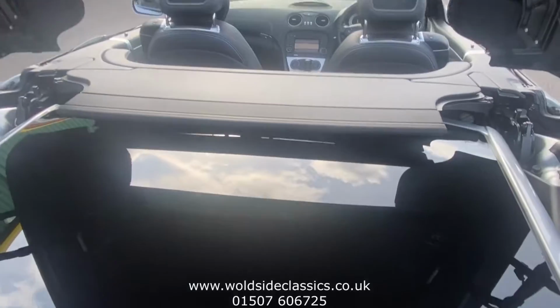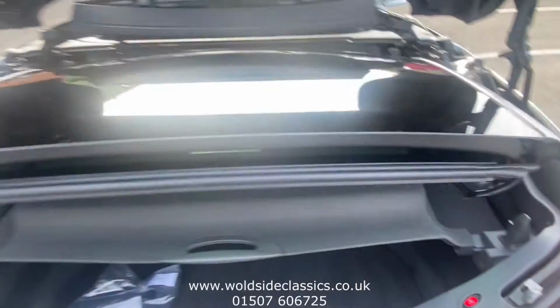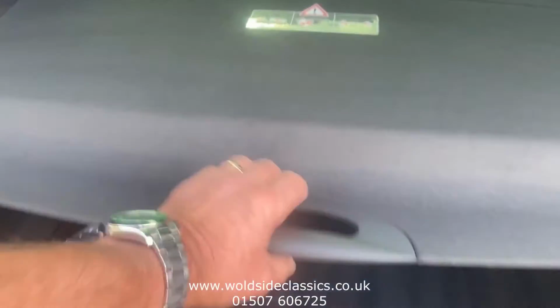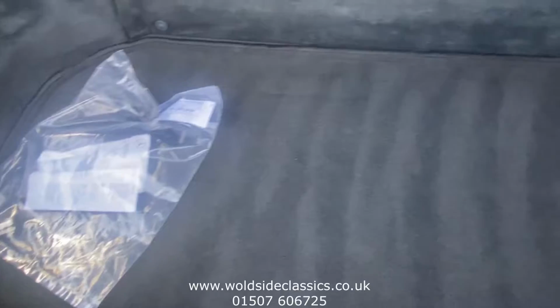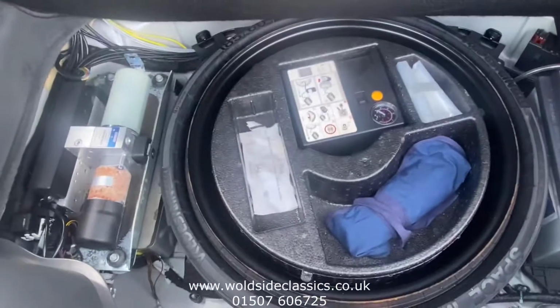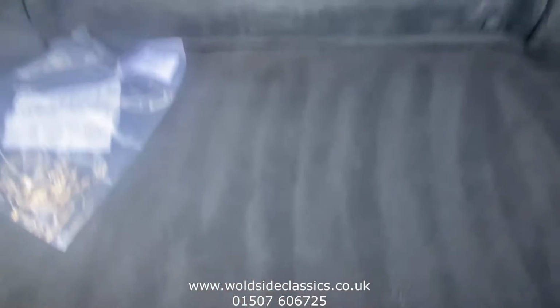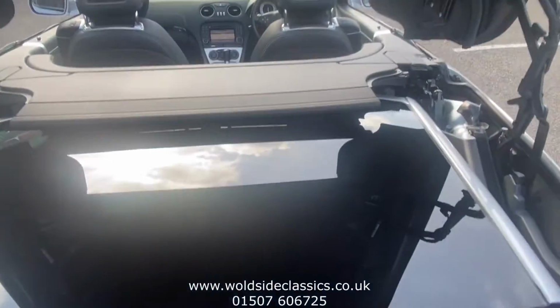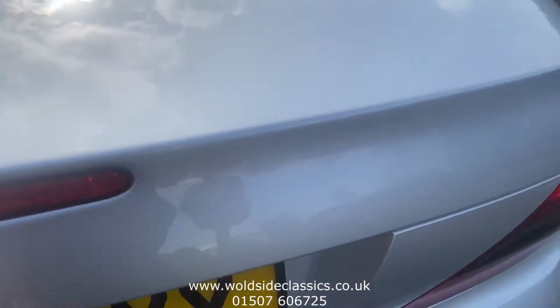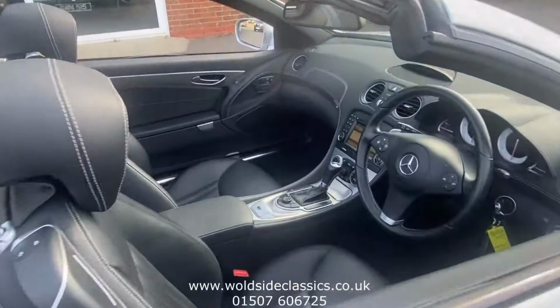Soft closed boot, then we've got the panoramic roof. Inside the boot, very clean boot. It's got extra leads for auxiliary connections. The tools are all there with the air compressor. Locking wheel bolts with the car. And there's soft closed boot.